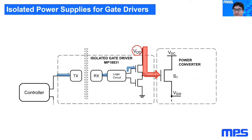So isolated gate drivers are key parts of the power converter, activating the switches which drive the power conversion. These gate drivers take a control signal from the primary side or the low voltage side, then turn on or turn off the power switch on the secondary side or high voltage side by sourcing or sinking currents to the gate of those power switches. Of course, it provides an isolation barrier between the high voltage side and low voltage side.